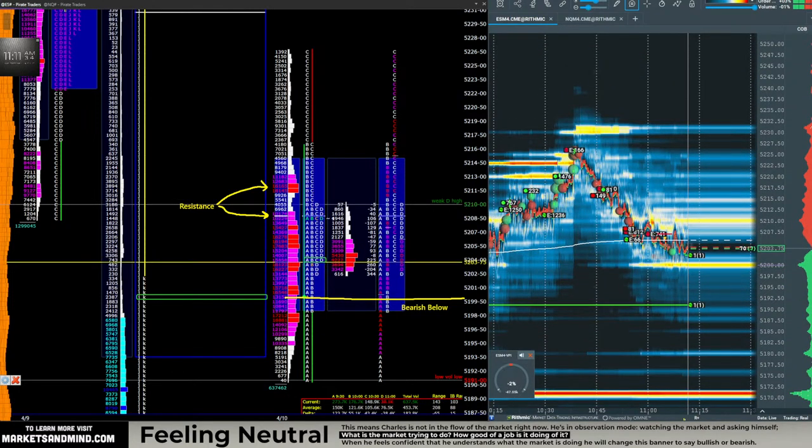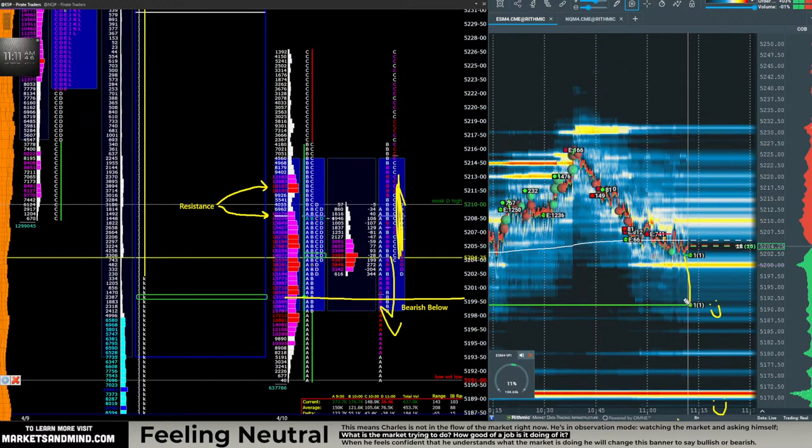So we have two magnets tugging on price. Now, right now at this moment, I don't really care about them because we can just go sideways. But if we pass back through the opening price again, first magnet, head towards second magnet. So yes, I would be bearish below 52.